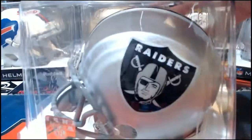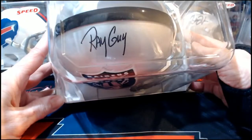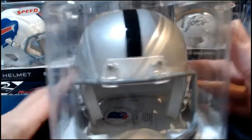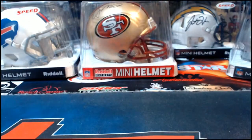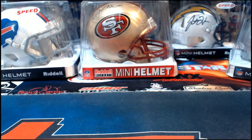Wow, lots of 2-team stuff happening. We got another Raider, and this one goes to Ray Guy. Beckett authenticated by sticker and paper. So we ended up with a pair of Raiders, a pair of Chargers, a pair of Cowboys, and then Panther, Dolphin, Niner, Bill.